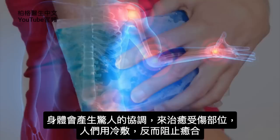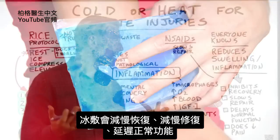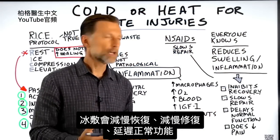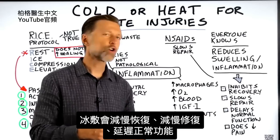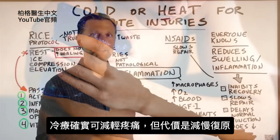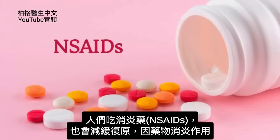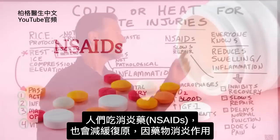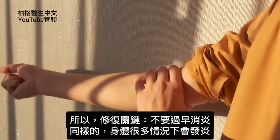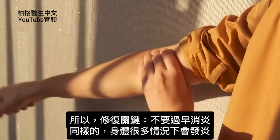And then people start doing things that stop the healing process. And applying ice actually inhibits recovery. It slows down the repair process. It delays normal function. Now, applying cold therapy does decrease pain, but at the expense of inhibiting recovery. And also when people take medications like NSAIDs, those actually slow the repair as well because they get rid of inflammation. And so the key to repair is not to reduce inflammation prematurely.